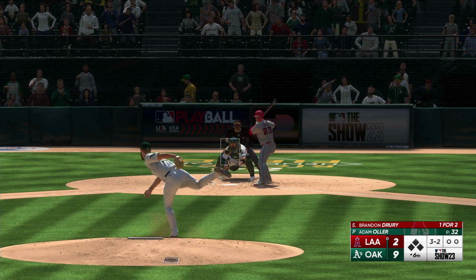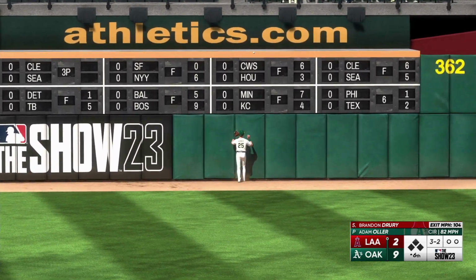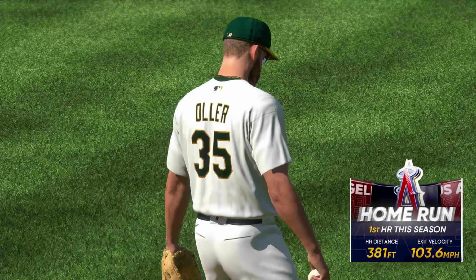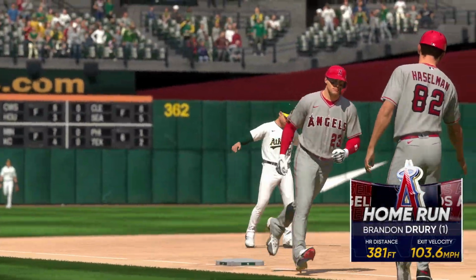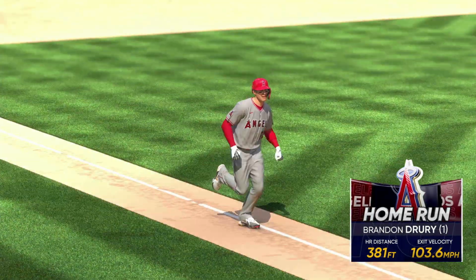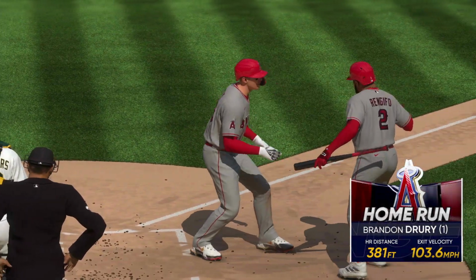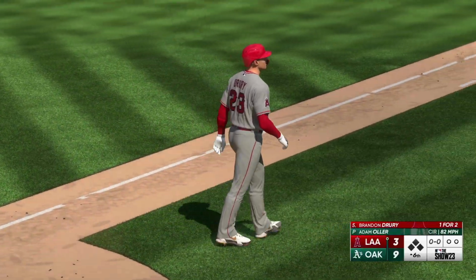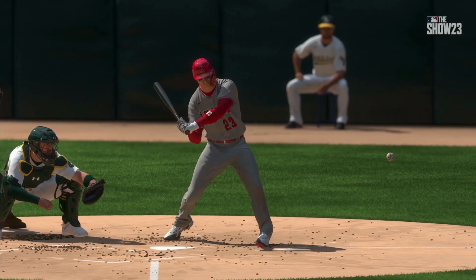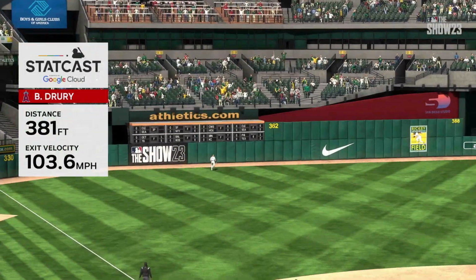Three and two now. He swings and drives one out to deep left field. That one is gone. A solo shot, and they slice into the lead. It's 9-3. Well, he saw a lot of pitches in this at-bat, and in this 3-2 count, he got something he could handle, wasn't fooled, and did a really nice job in approaching and attacking that baseball.